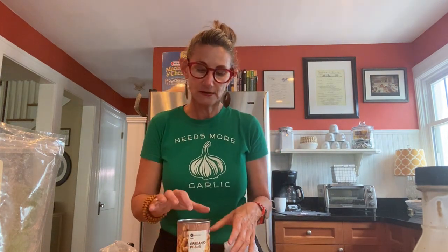This is just a can of store brand garbanzo beans, very inexpensive. When it comes to beans, store brand and national brand like Bush's, I find that they're comparable. I will buy store brand beans because I find that the national brands are not that much better. So I would open this and drain it, of course, and then rinse and rinse again, so that I'm sending all of the salt down the drain.